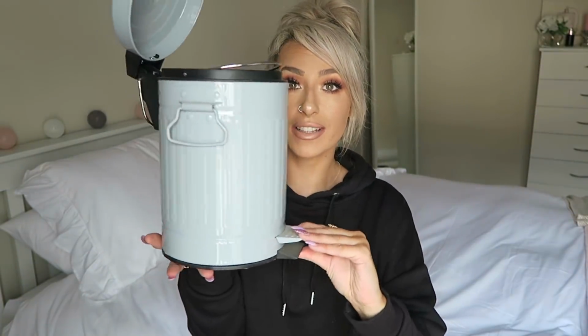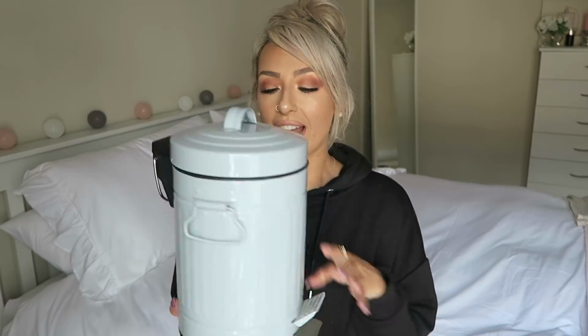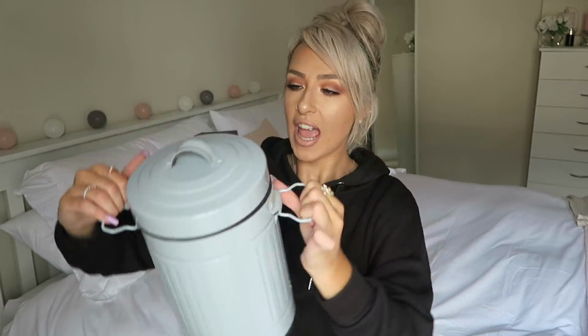Okay, there's going to be a little bit of a theme here for the next few products because we're going to be talking all about grey things. I picked up this little bin for $4.99. It's so cute because it has a little pedal on it and it pushes up like this. And it's gone into my bathroom. I also love it because it has handles either side. And does that not remind you of Oscar the Grouch?